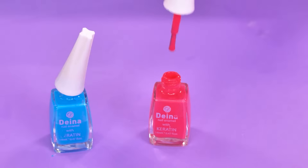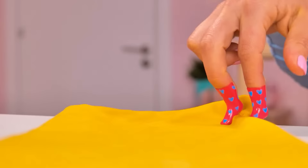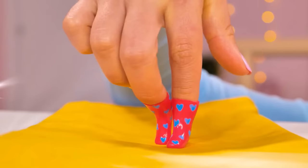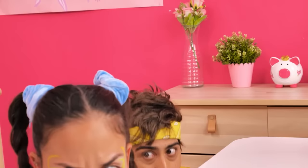Let's add some blue hearts! Wow, so cutie! I could have my Gucci on! I could wear my Louis Vuitton! But even with nothing on, I better make you look! Jessica wants her drawer back! Don't worry, Jess! I'll get it for you!